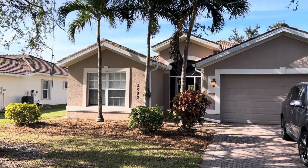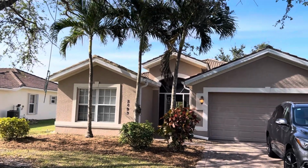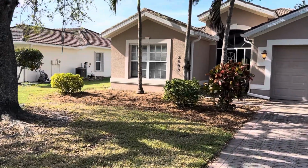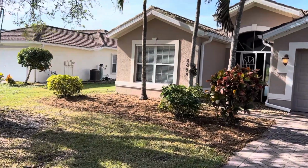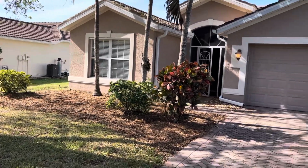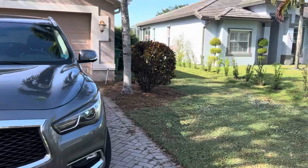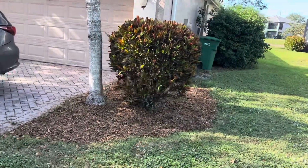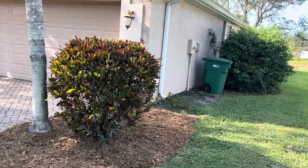All right, here we are at 2899 Orange Grove Trail. I put out 15 bags of mulch. I wasn't sure how many I could fit in my car, so I was worried about not being able to get all 20 in. So I think my estimate of 20 was going to be perfect, because I can do probably another two or three bags right there.